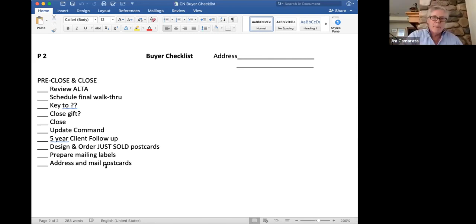So this is a little checklist that I use all the time. It just keeps me on track. We have a 5-year client follow-up program to update Command, getting the key over, taking down the sign, or, sorry, that's listings. If you have a listing, you've got to remove the signpost. So I've got another checklist for that.